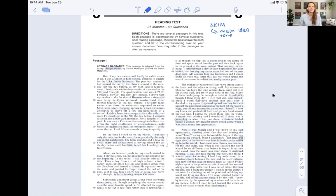So if I have a passage and it's all dialogue and there are just a ton of quotes, I'm not going to slow down for every single quote, right? Because there are just a ton of quotes. Same thing for if I just see dashes all over the place, I'm not going to be as interested in them. But if I notice I only have dashes here or there, I have my words of contrast, there's just one or two quotes, then I'm going to pay attention. So we're going to skim and we're going to find our main idea and our tone.